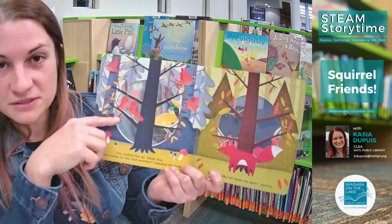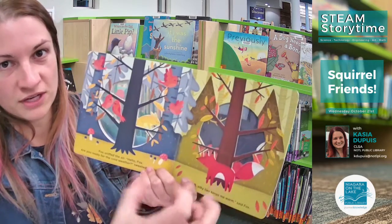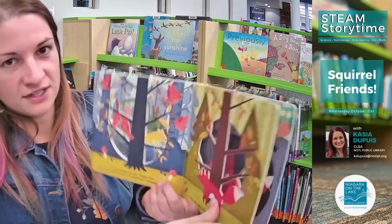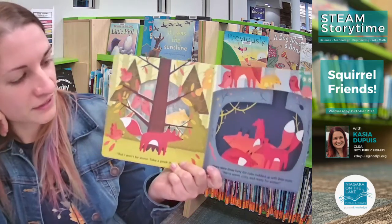So birds have feathers, squirrels have fur to keep them warm, and so does a fox. And if you've seen a fox before, they actually have very fluffy fur. They're very skinny animals, and it doesn't look like they're fluffy, but they are pretty fluffy.